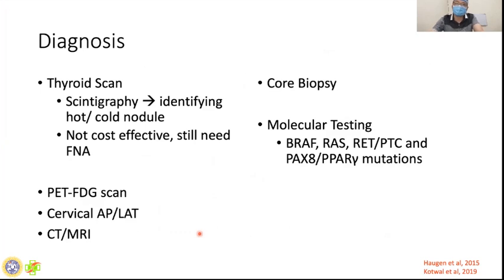And so there are many other radiological and pathological tests for the diagnosis. For example, the scintigraphy is used to identify the functional thyroid status or the metastasis or the ectopic mass. But it's still not cost effective and still needs FNA for the confirmation. And the others, such as CT or MRI, is beneficial to determine the extension of the primary tumor.